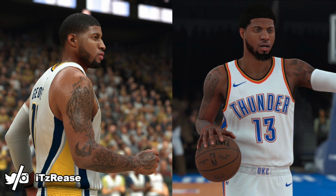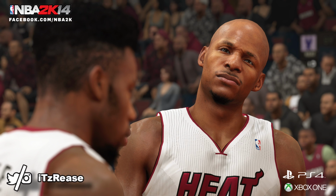The best looking game they made was 2K14, and the colors on 14 were extremely vibrant. Look at this screenshot right here. 2K14, 4 years ago. It's coming up on 18 obviously. Light reflection off of Ray Allen's bald head. Look at that forehead light reflection. Look how bright his skin is. Beautiful. A lighter skin makes a more vibrant game. Look how the light is reflecting off of him.